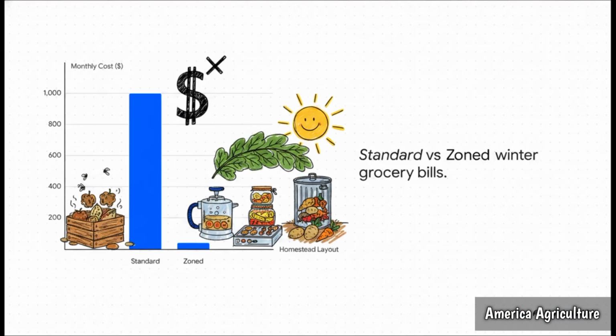All right, Section 5, Storage and Perimeter Sustainability. Look, growing the food is only half the battle, right? We still have to survive the winter. That's where Zone 6 comes in, your preservation and storage station. Just look at this dramatic contrast. A standard homestead might still be shelling out over $1,000 a month on winter groceries because all their summer surplus just sat and rotted on the kitchen counter. But with Zone 6, your winter grocery bill plummets to like 40 bucks a month.